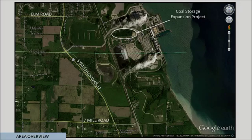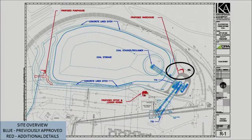What I'm here tonight is to request approval of several smaller auxiliary buildings that are associated with that project. The first building that I'd like to talk about is a proposed office and locker room, and that can be seen in red. If you look at the drawing here, everything in blue is what was approved at the previous meeting, and the items in red on this drawing are what we're requesting approval for tonight. So at the bottom of the drawing, it says proposed office and locker rooms.